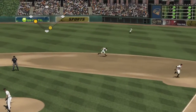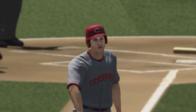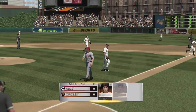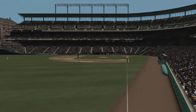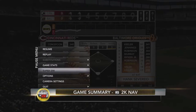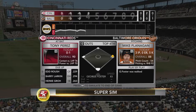Hit hard to second. Jennings. He'll throw on to first, and that'll do it for this half inning. So they can't push any across here in this half of the inning. Nobody's put one up yet here in Baltimore. Gotta love the city of Baltimore. And Oriole Park, what a great place to watch a game, and a day game.